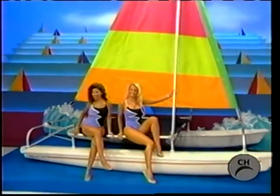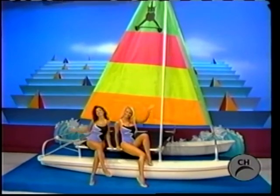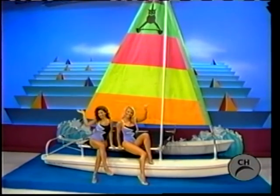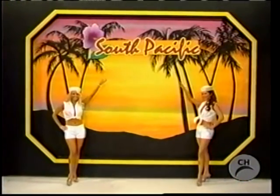Sailed single-handedly or carry 4 average-sized adults. Great fun for all ages. A great prize worth $2,995. A fantastic trip to the South Pacific.